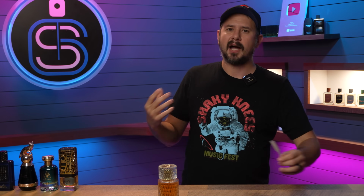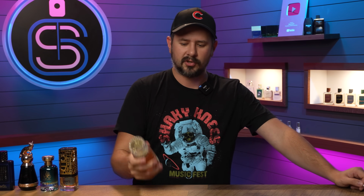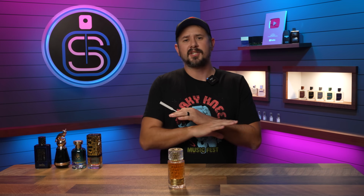Really well done, high quality all the way through. Bottle is nice and heavy, looks good, looks classy. It's an excellent fragrance all the way through, top to bottom. Quality is good, bottle is good, nice and heavy. It's a great, well done Angel Share clone with a twist. And yeah, I know, Angel Share clones are a dime a dozen, but at least this does something a little bit different to help it stand out.